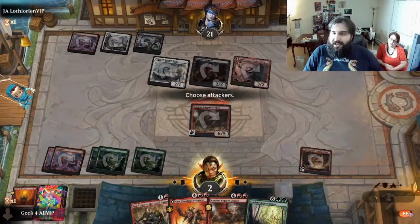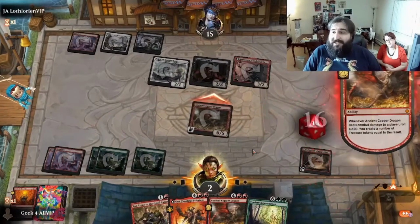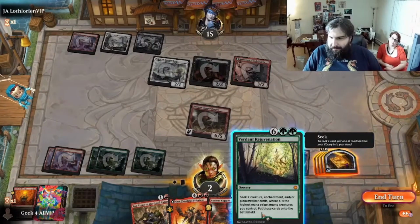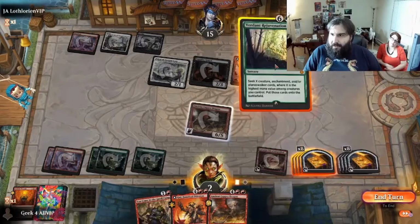6/5 haste flying, attack. Come on, roll a decent number. A decent number. 16 treasure. Wow. Okay. Put those cards onto the battlefield. Okay, here we go.